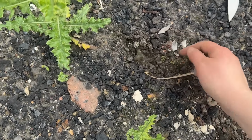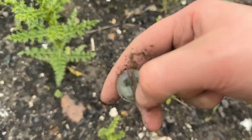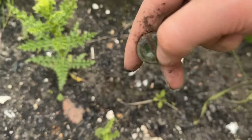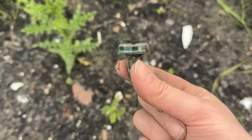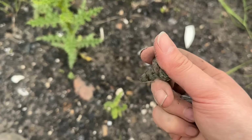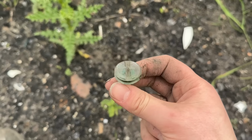Also got our first wee bottle stop of the day. Oh, and it's one of those ones that have the little groove in the top. Don't see those very often. We've only found a few of these, I think. The little grooved top stoppers. Kind of reminds me of a big screw, like a screw head.